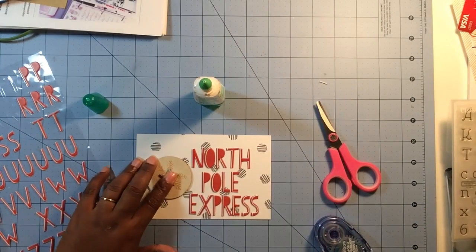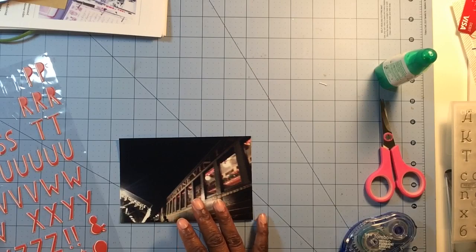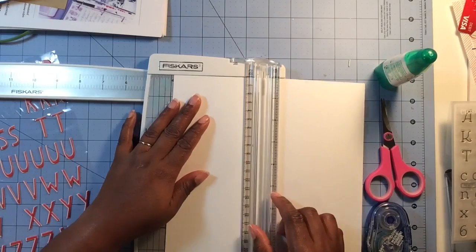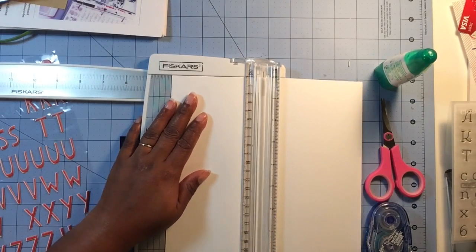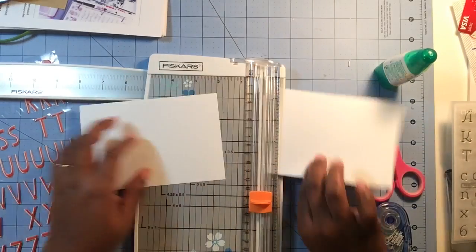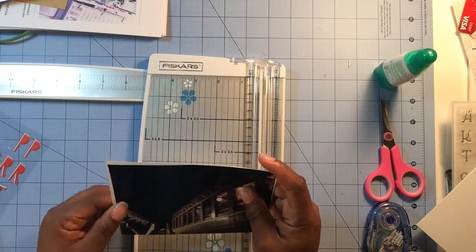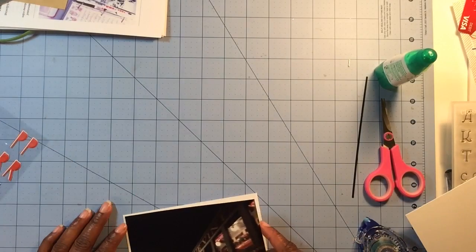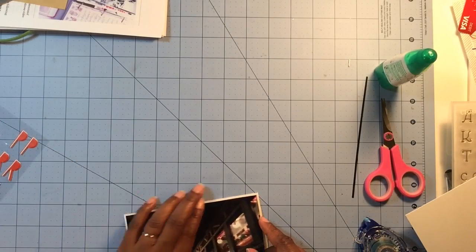So I'm working on the title card here, and it says North Pole Express. And on the photo, I tried to get really good and clear photos, and I couldn't because it was at night, and I forgot to turn the flash on my iPhone, and that's what I was taking pictures with. So the photos didn't come out all that well, but that's okay. I'm going to scrap them anyway. So if you have bad photos, don't stress. Just make the most of it.